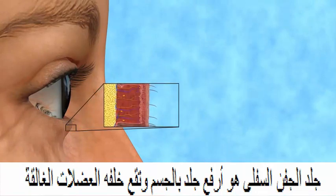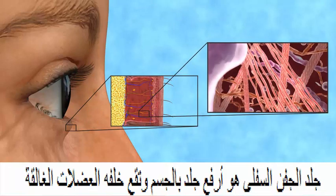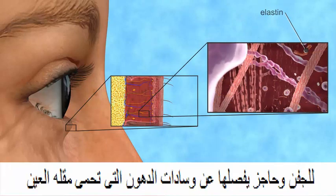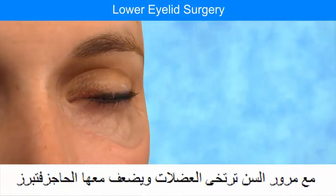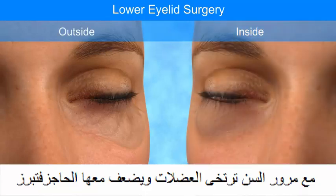In addition, changes occur in the skin itself. The collagen and elastin that provide support to the skin break down over time, causing the skin to lose elasticity and become lax. There are two variations of the procedure for removing or repositioning fat deposits from beneath the eyes: outside and inside lower eyelid surgery.